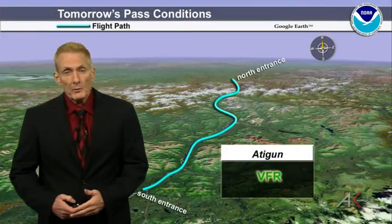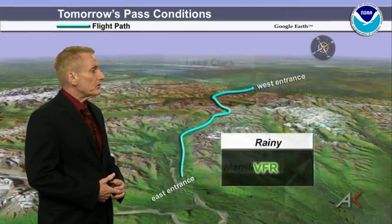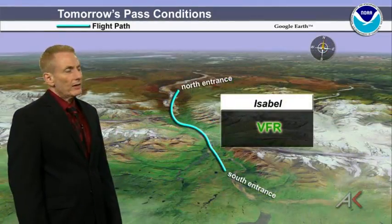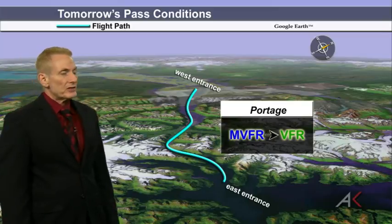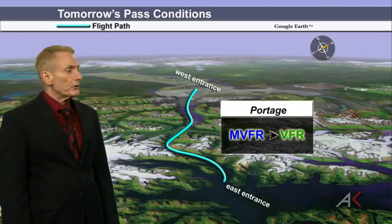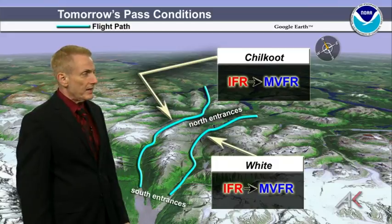Passes: both Anaktuvik and Adigan will be open tomorrow, as well as the Lake Clark and Merrill passes. In fact, all of the Alaska Range will be VFR, looking good, windy. Isabel and Mentasta, all VFR. Tanita also VFR conditions. Portage starting out marginal, look for gradual improvement to probably be VFR by early afternoon. And for the Chilkoot and White passes, starting out IFR, gradually improving throughout the day.